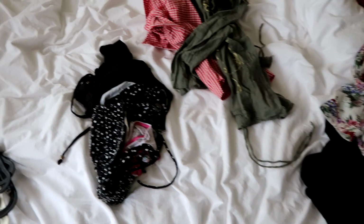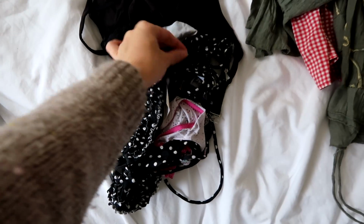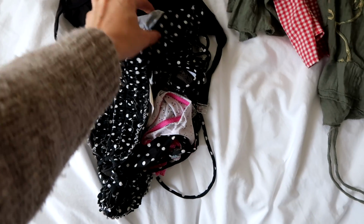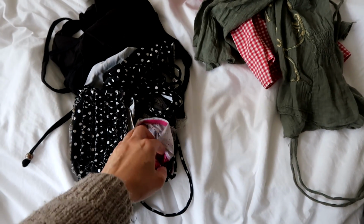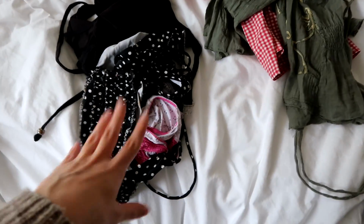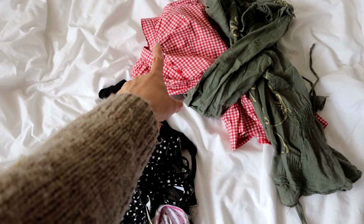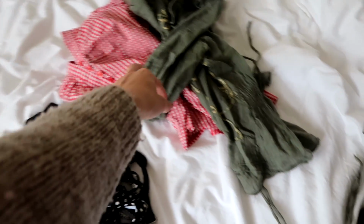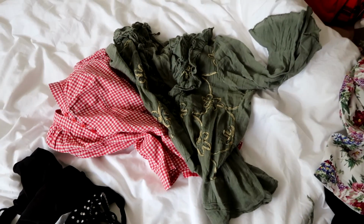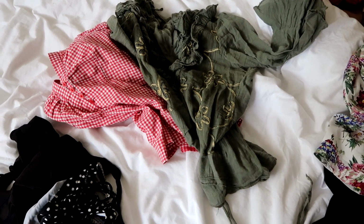Alright, out of the drawer, this is what I'm getting rid of. I have some old bathing suits that are just cracking because they're so old. I have some synthetic material underwear that I just really don't like wearing, so it's time to get rid of that. I have this top that I have literally had since I was like 14 years old. And I have this top which I borrowed from my mom, I'm pretty sure, and I'm gonna see if she wants it back, and otherwise I'm just gonna donate it.